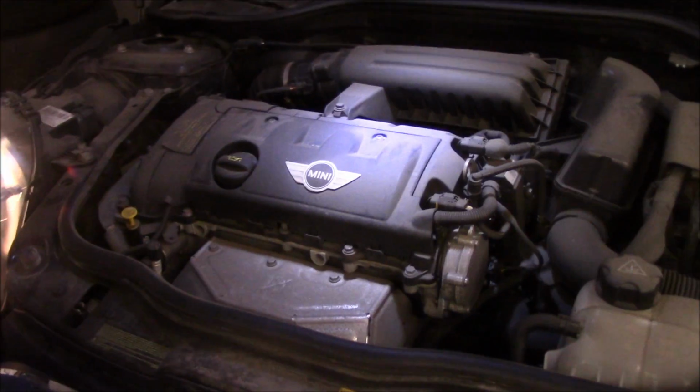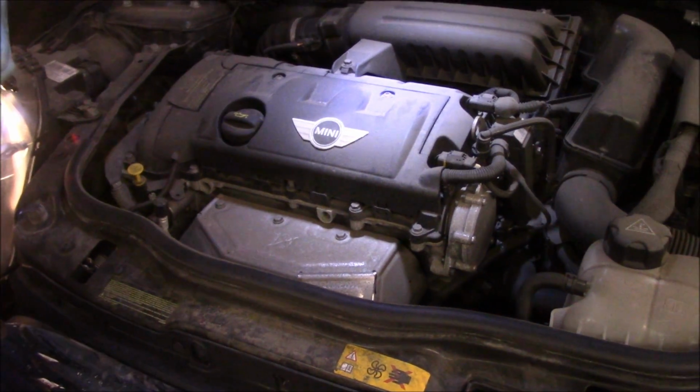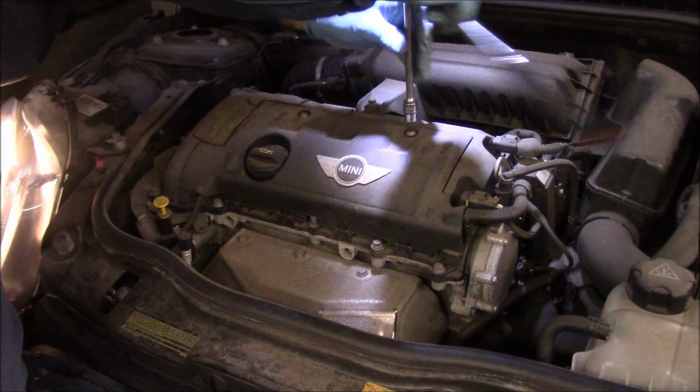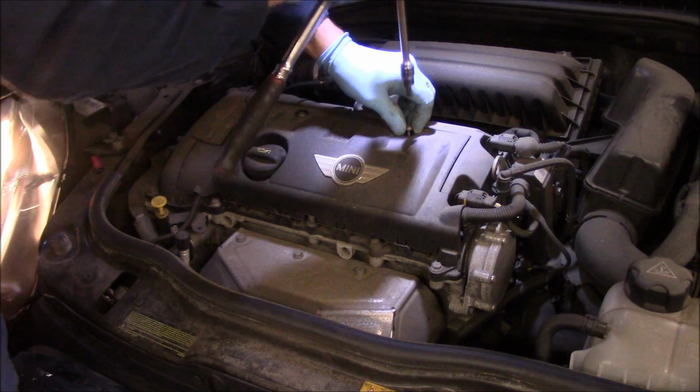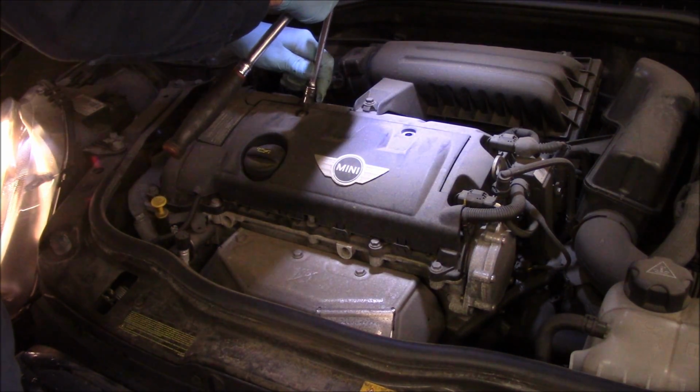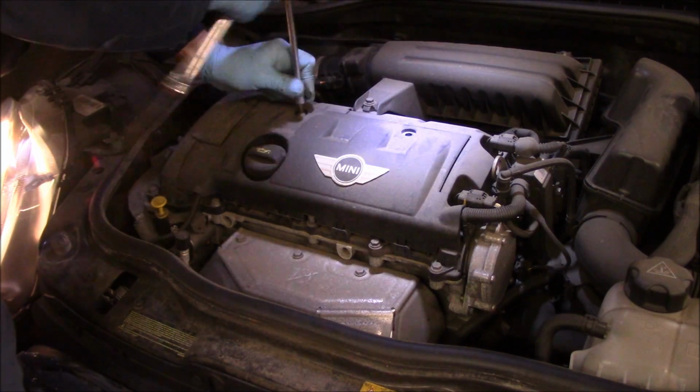Okay, first thing we're going to do now is take out those 2 Torx in the back here. These valve covers on these cars are made of plastic, so you want to really be careful when you put these back in that you don't damage it.